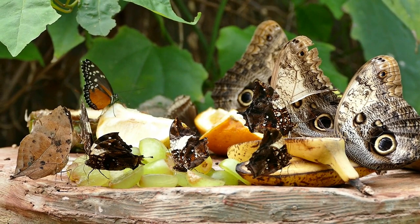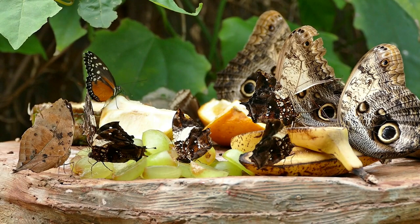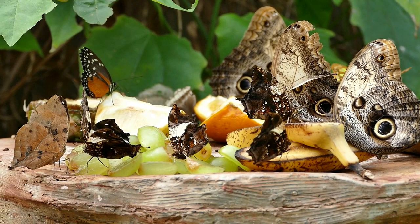Butterflies taste with their feet. Remember, only use organic fruits, as the pesticides don't care about how beautiful the butterflies are. It will kill them.